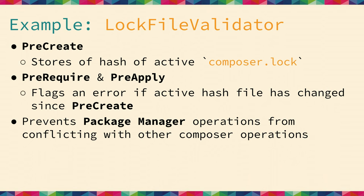So this is on the package manager level, not automatic updates, but anything that builds on top of package manager would run this validator. So this is an example of a validator that's built in, but you can use the multiple events to write validators yourself for things we haven't thought of.